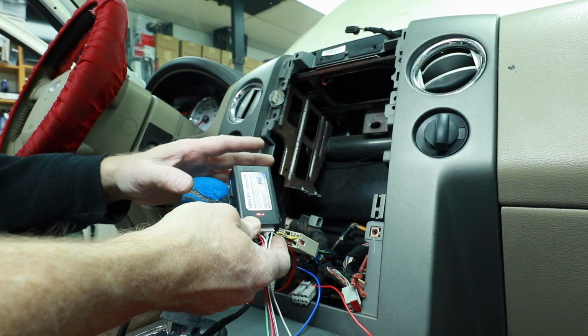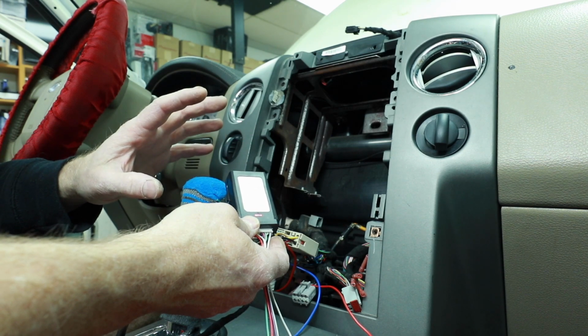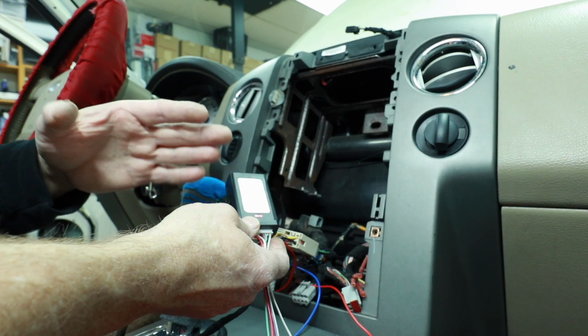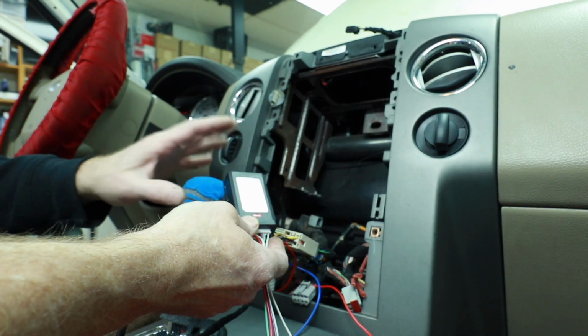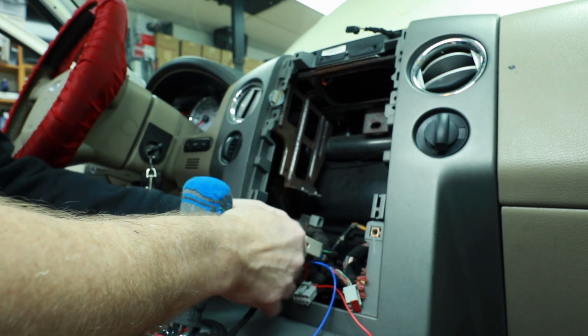In some cases, you'll have cars where there's multiple buttons. Let's say in a Nissan, if your phone control buttons don't work, that's telling you that there's a Bluetooth module that needs to be bypassed somewhere in the car. That's why we do this test. But this one works fabulously. I can finish getting the harness done now.